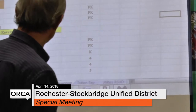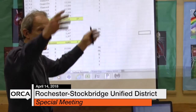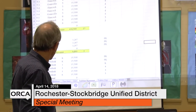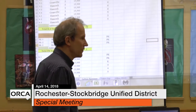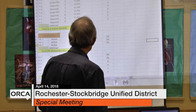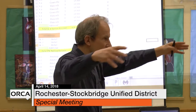And so a student who last year we might have got around $3,000 per student from the sending town, the Pittsfield situation, or in this case Bethel, next year we'll be getting $15,000. That's the announced tuition for kindergarten for the Stockbridge school, which is the same as the announced tuition for Rochester School. Same, because the tuition rate is set by the district, not by the school. So the two schools in the same district have the same tuition rate.